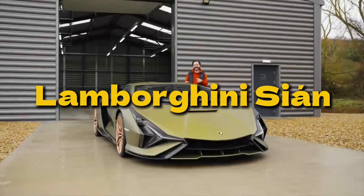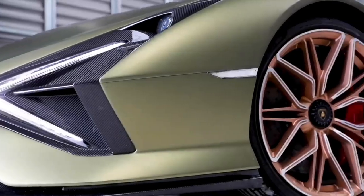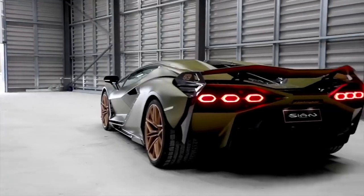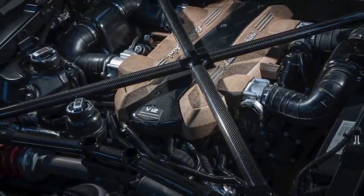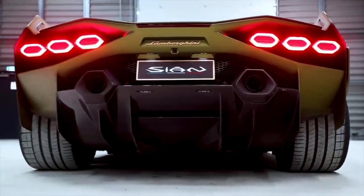Lamborghini Sian. And just when you thought Lamborghini couldn't get any wilder, they go and drop the Sian on us. This thing is a hybrid monster, packing a mind-blowing 808 horsepower under the hood. That's right, Lamborghini took their already insane V12 engine and slapped an electric boost on top of it, creating a powertrain that'll make your head spin.